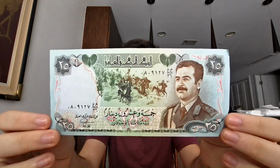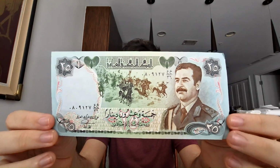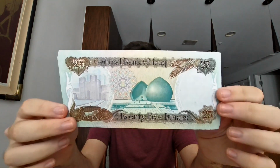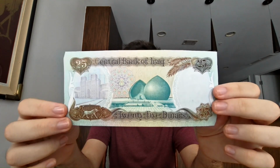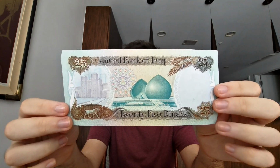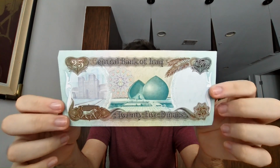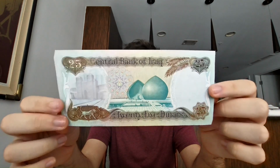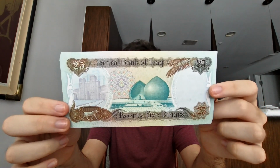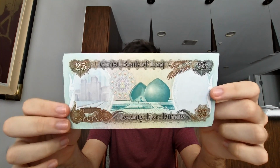Pretty interesting color scheme we got going on. It is in Arabic, of course, because Iraq is an Arabic speaking country. Pretty neat design going on the back. This is a monument in Baghdad here in the middle. You can see the historical Mesopotamian gates on this side here. This is known as the Al Shahid Memorial. It is in Baghdad, or it was in Baghdad. I'm assuming it's probably still there.